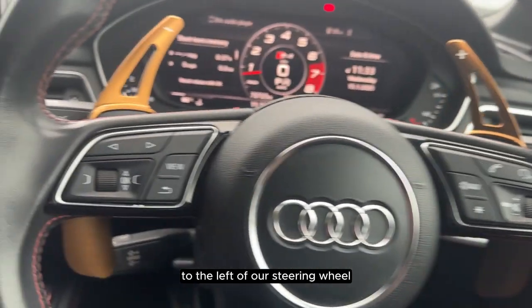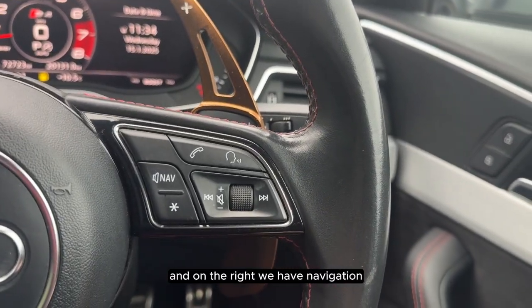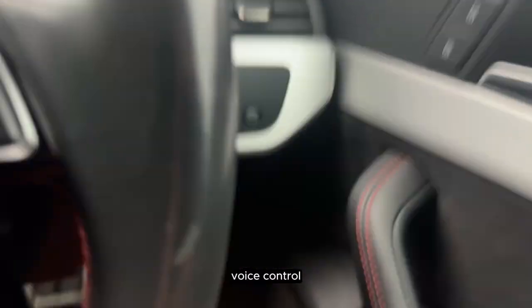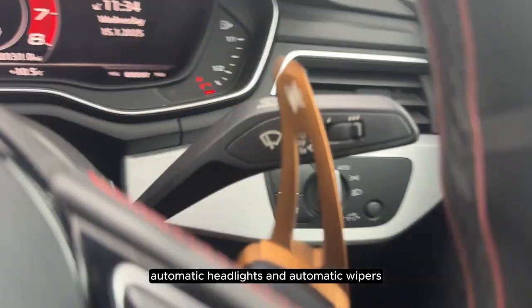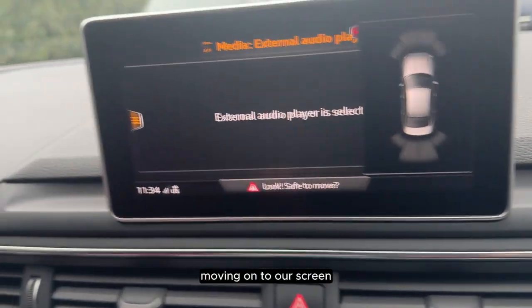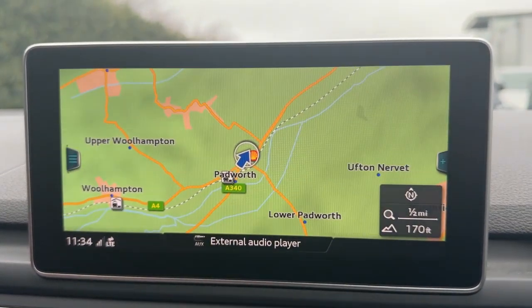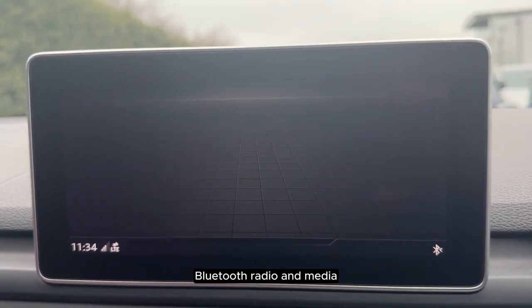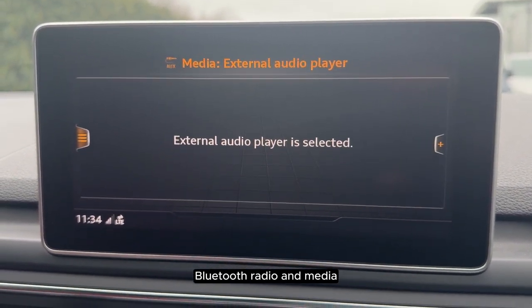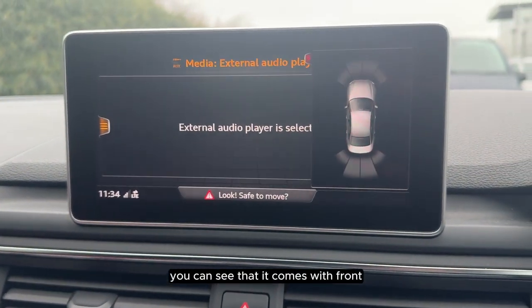To the left of our steering wheel, we have cruise control as a feature, and on the right we have navigation, voice control, automatic headlights and automatic wipers. Moving on to our screen, we can get quick access to navigation, Bluetooth, radio and media.